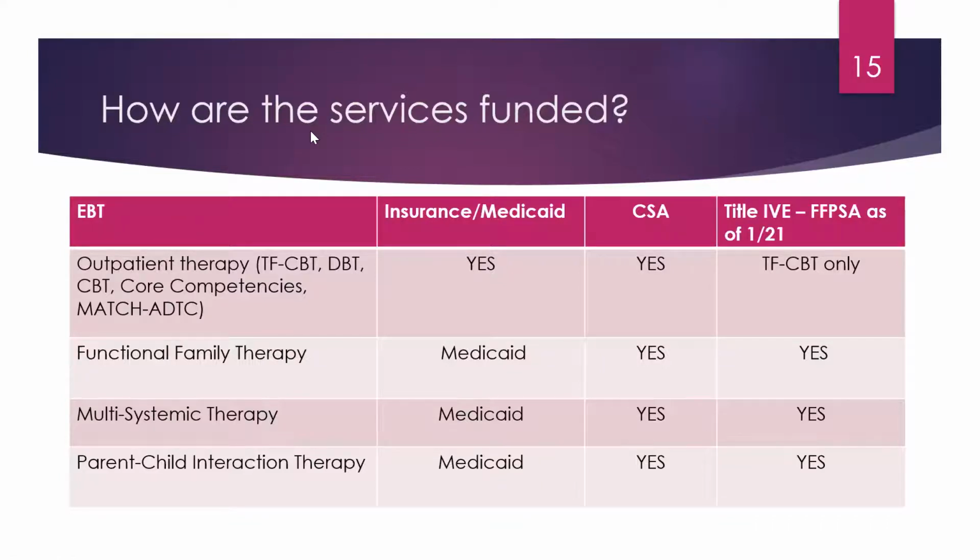So I would just say to you, when you're talking to the providers, you can find out whether or not the family's insurance or Medicaid will cover. You can always make a referral to CSA.